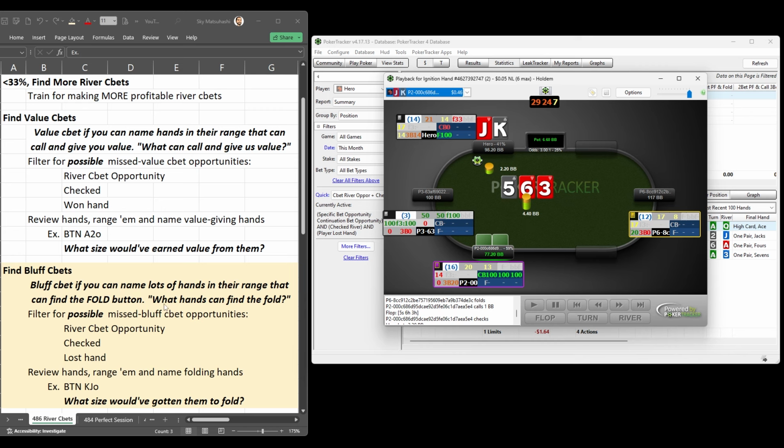Well, we have to ask ourselves, what hands can find the fold right now? Well, I think a ton of ace high down through 10 high hands can fold, especially if they do not have a strong heart, like the ace of hearts or the king of hearts. And one of the good things, we block heart draws because we hold the jack of hearts. He cannot hold the ace-jack, king-jack, queen-jack, jack-10, jack-9 of hearts right now.